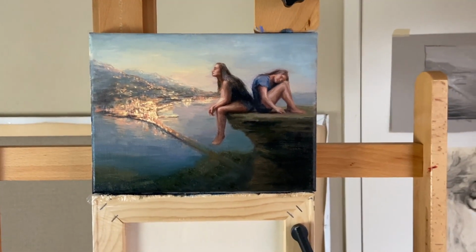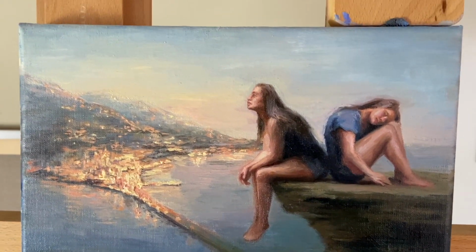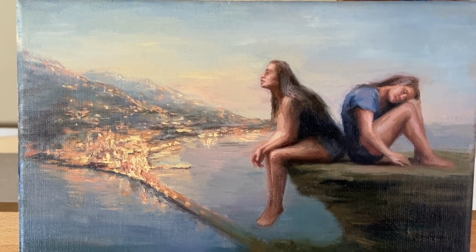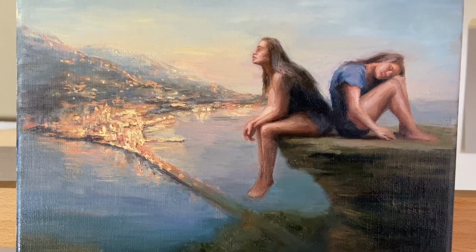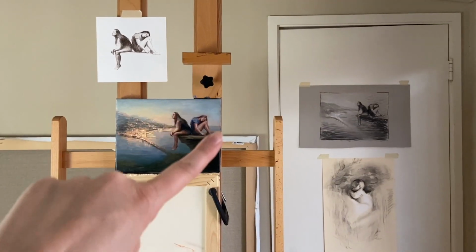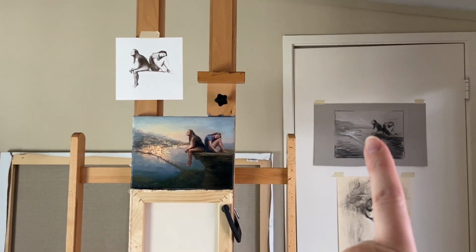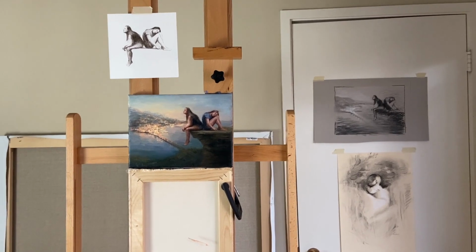I'm not sure on the title. I probably will just call it my quarantine painting because that is the inspiration, the whole idea behind it, how quarantine is feeling like to me. You can see the ink sketch that inspired it all, my composition sketch for it, and the finished piece.